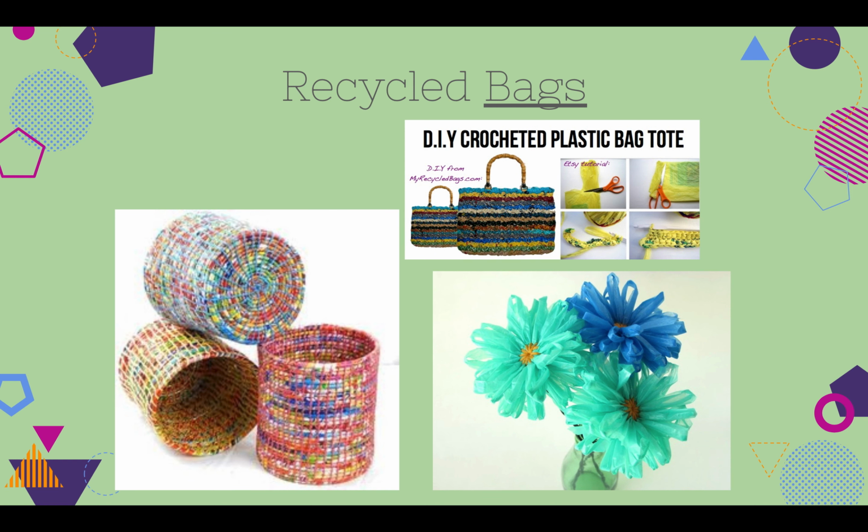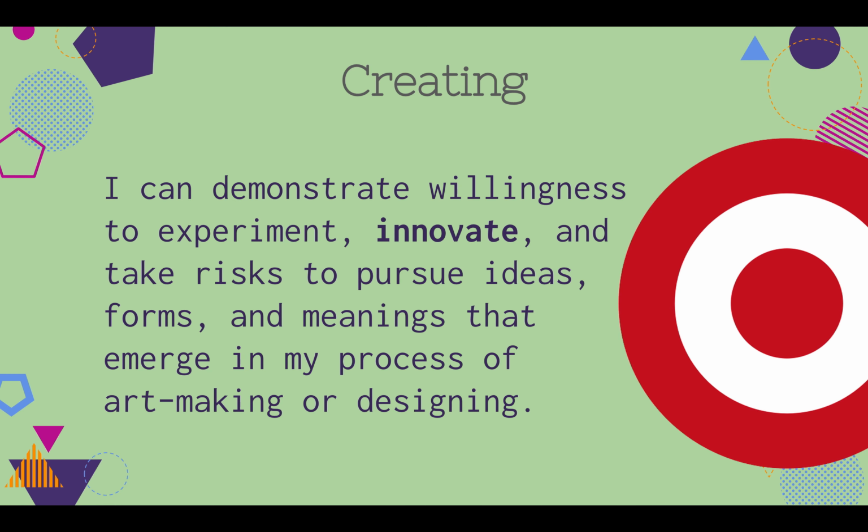As we continue, I'm going to skip this, but it's in my PowerPoint and it shows 66 different versions of recycling. Something that we have common around our house are recycled bags, and I thought it was interesting how I've seen crochet with bags, basket weave with bags. It's amazing what people have done. So ultimately, our learning target is that you are going to demonstrate willingness to experiment and innovate, which means this is exactly how I'm grading you.